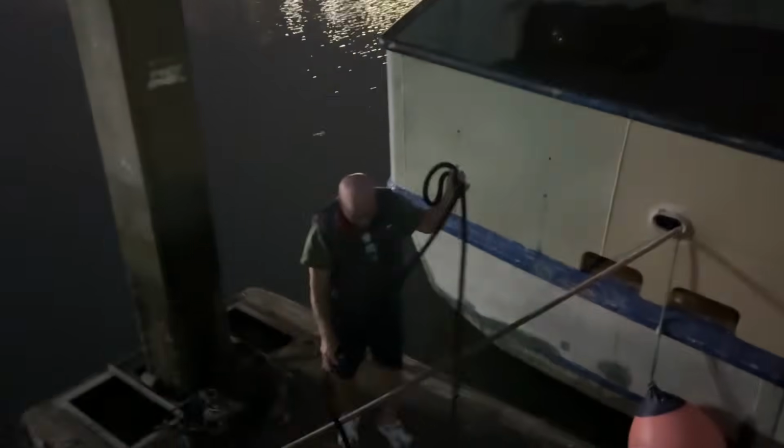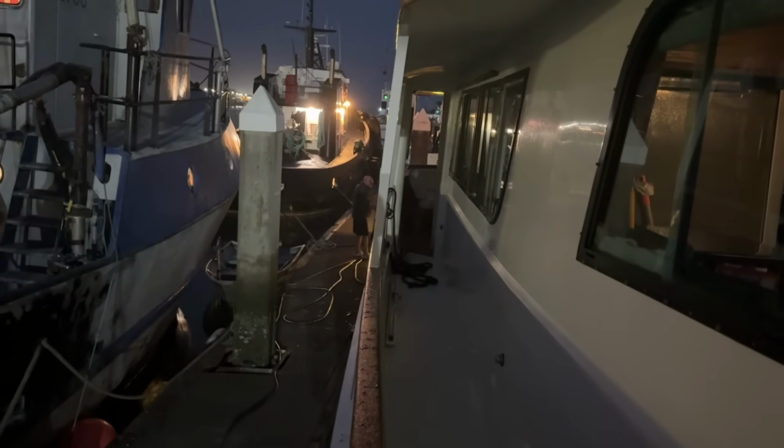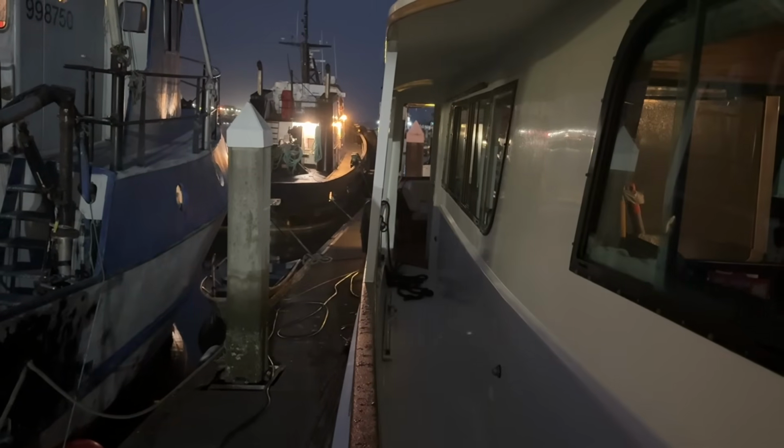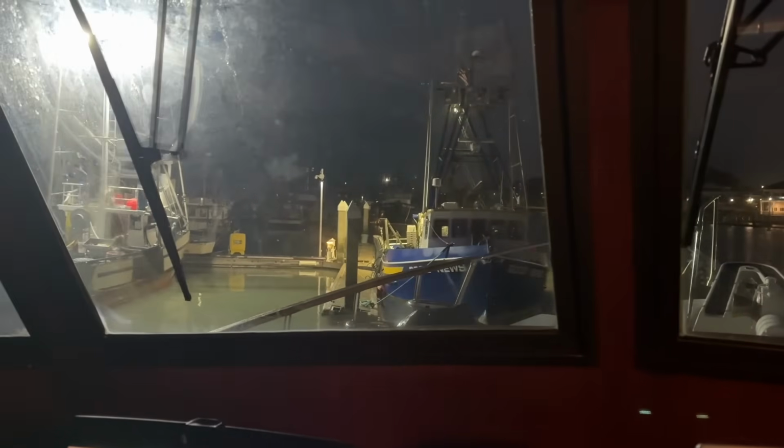All right, my front end's coming over, so I'm going to go hit the thruster. I have a boat right next to me, so I got to be careful. That wind's going to push me. Pull that up. Pull it over. All right, I got it. Looks like he's on. I'm just going to thrust over, straighten out the front end. Going straight out. So just some forward and reverse. Gotta clear these boats.